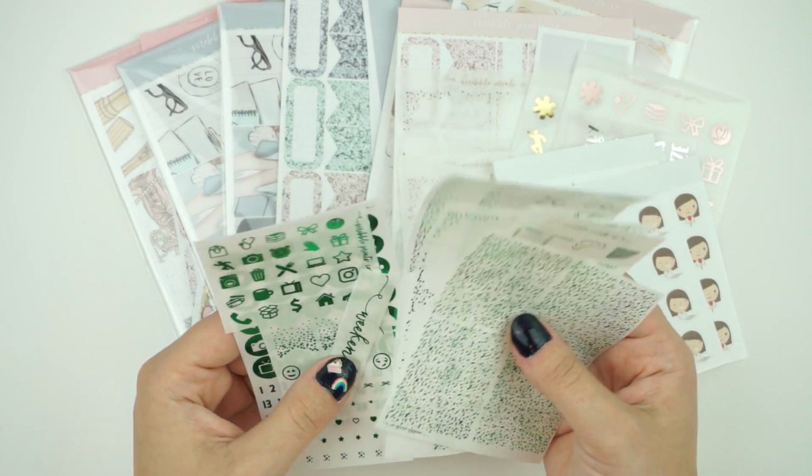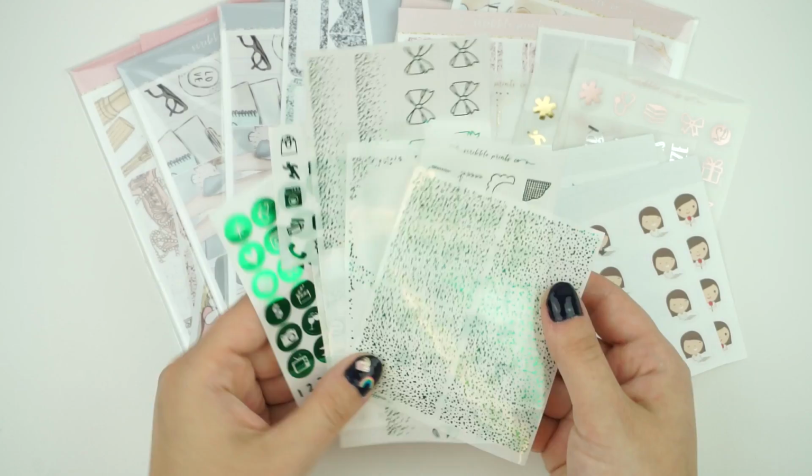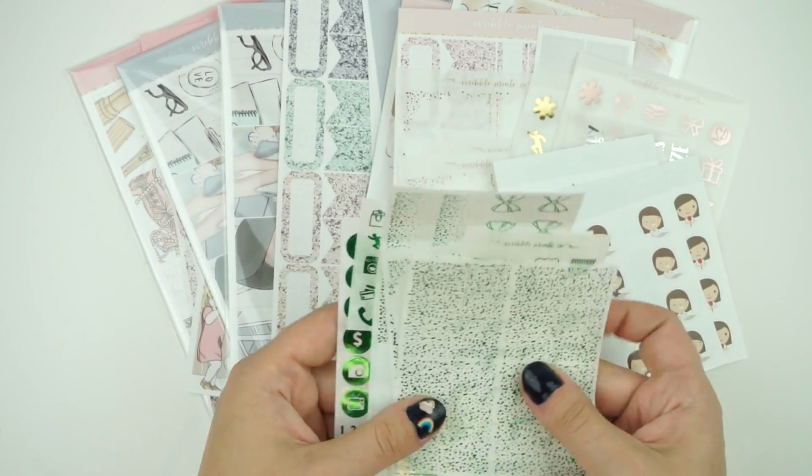Super excited for this. I'm actually going to go put this with what kit I want to use it with. Kind of debating between two right now, but we will see. But that is the wiggle.